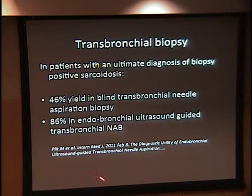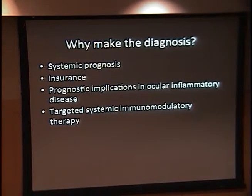And lastly, don't be scared to send a patient to a pulmonologist. If you see hilar adenopathy, interstitial pulmonary disease, these guys are pretty good at finding biopsy specimens. 46% yield in blind transbronchial needle aspiration biopsy, and what people tend to do more of now is ultrasound-guided endobronchial needle aspiration biopsy, 86% positivity in this very large study.